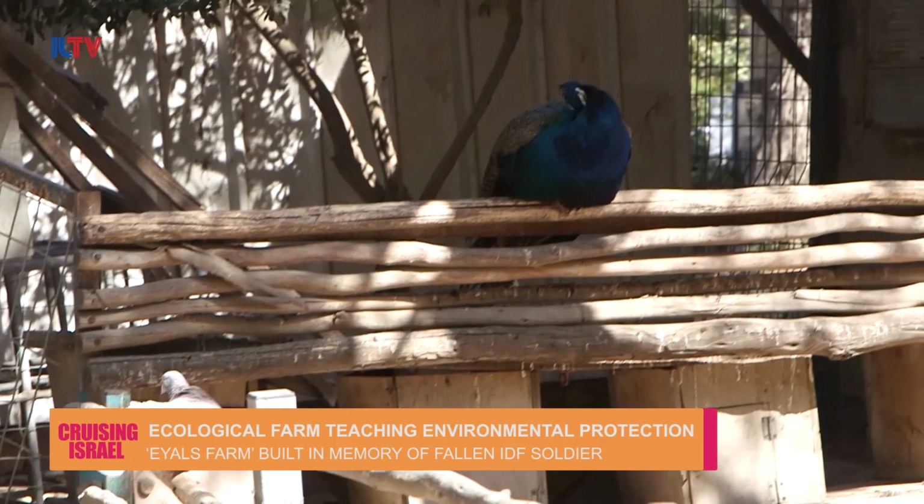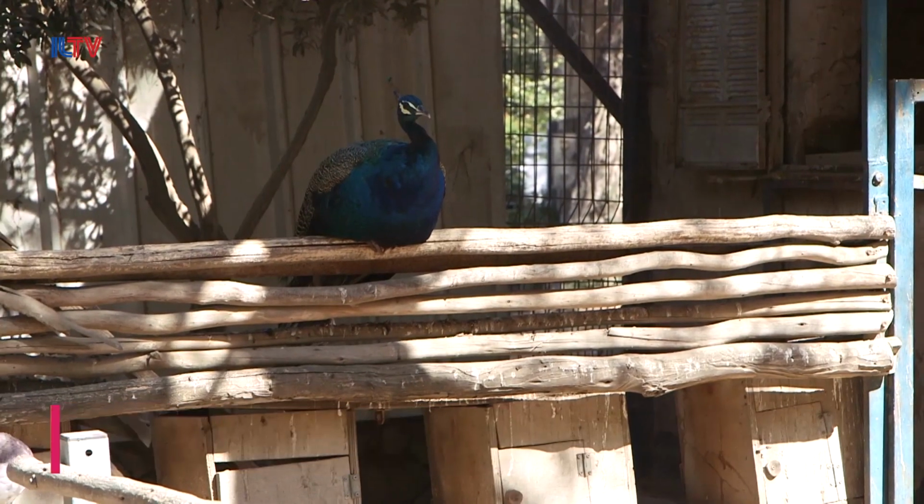This ecological farm outside of Jerusalem is home to a variety of animals and teaches visitors the importance of environmental preservation. But not only that, there's a special meaning behind its name, and today we're going to find out all about it.